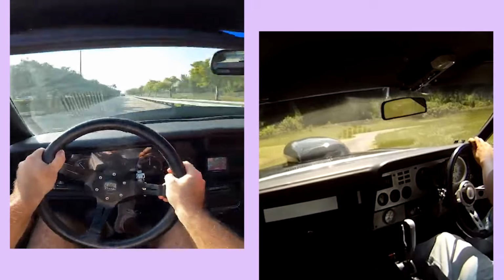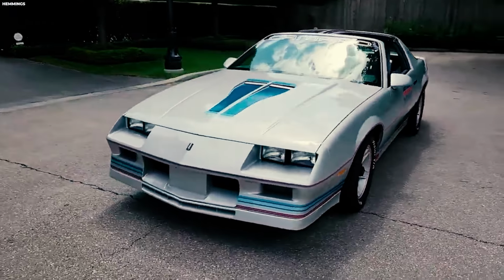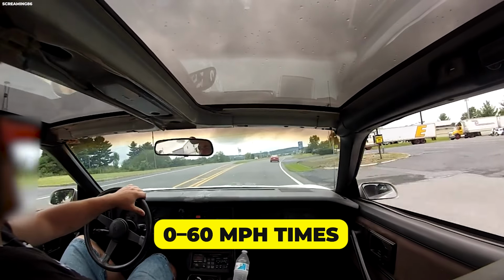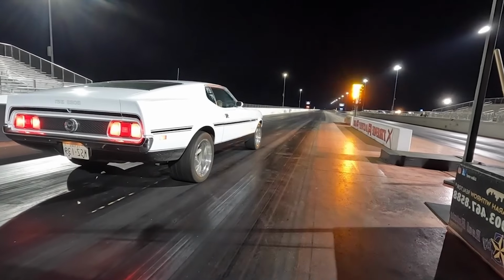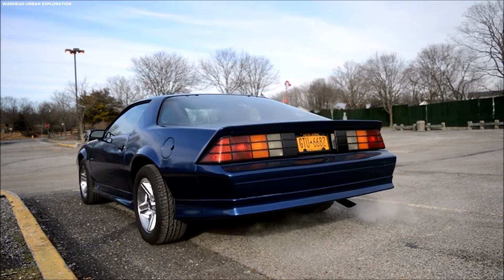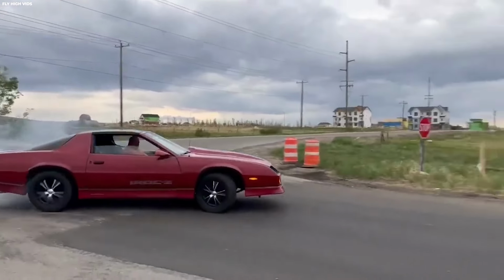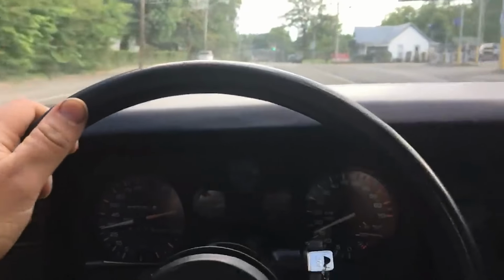That's right, 90 horses powering a car that was supposed to compete with Mustangs and carry on the Camaro's muscle car reputation. Acceleration was embarrassing, with 0 to 60 miles per hour times creeping past 20 seconds. Some economy cars from the same era were quicker. To make matters worse, the Camaro Iron Duke wasn't even fuel efficient enough to justify the loss of performance, leaving it in an awkward middle ground where it failed both as a muscle car and as a practical commuter.